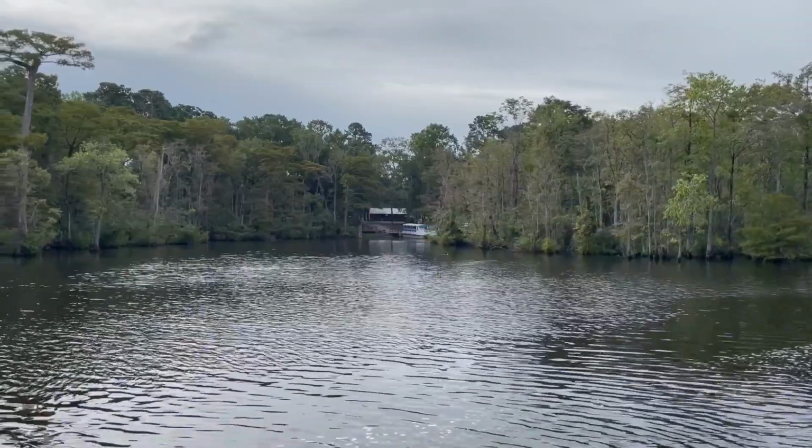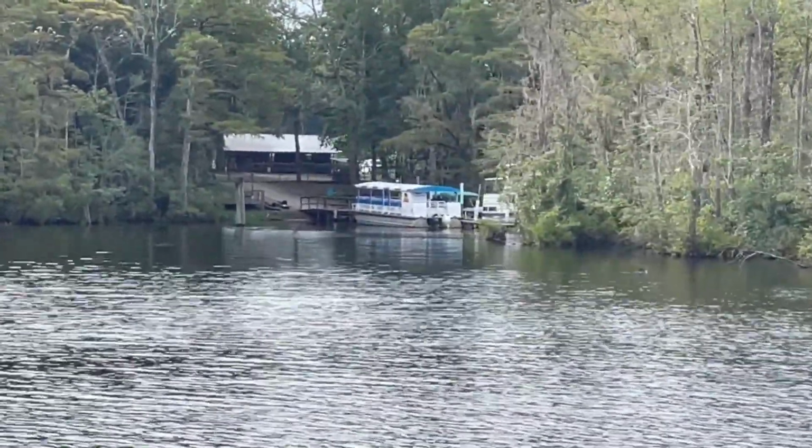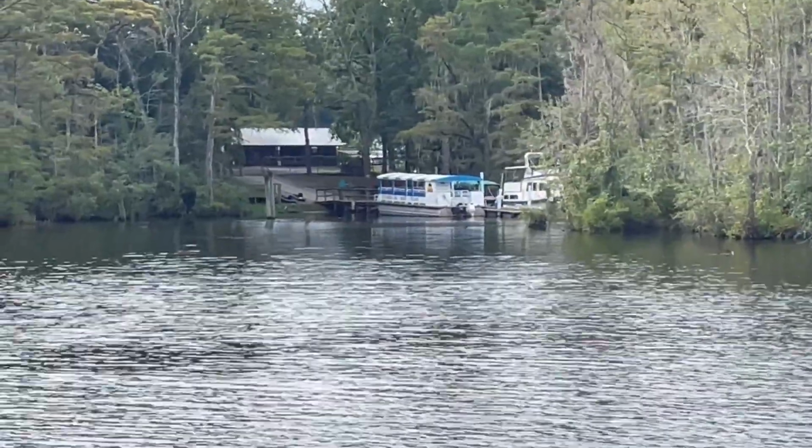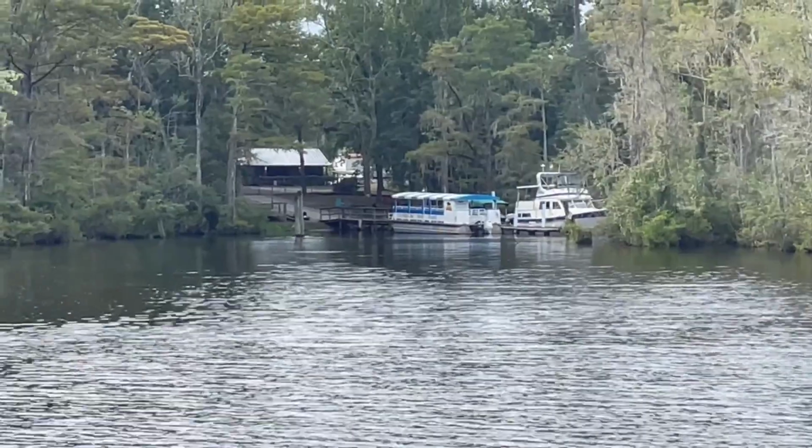Here's the dock for Waccamaw River tours. While in Bucksport, we would often see this tour boat pass by with tourists taking photos of us. We felt it was only fair that we take a video of them as we pass by.